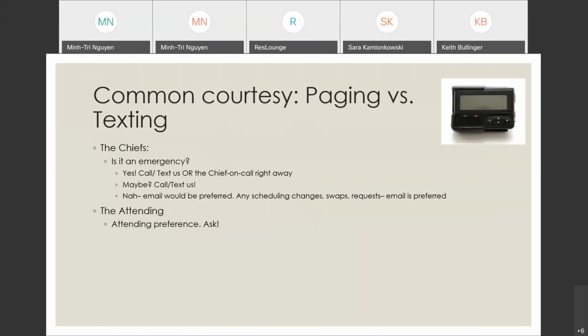This also lets us triage. When you call us or text us, we might be in the middle of a meeting or doing something on the floors. This lets us triage how important it is, and then we'll get back to you as soon as we can.